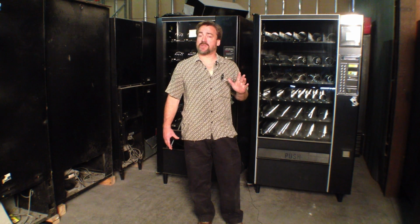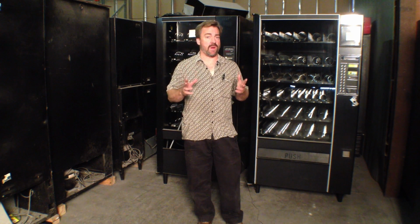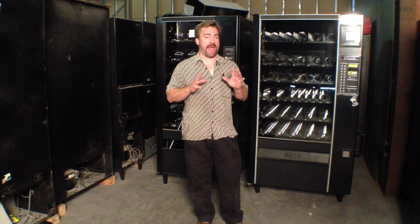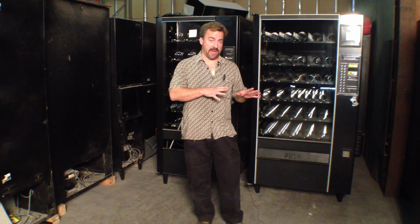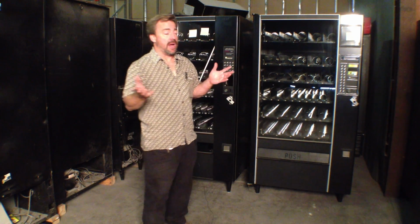There's a lot of machines on the market that are smaller, have very limited capacity combination machines. You need to be aware that when you look at a combination machine, there is limited capacity for you to put product in it, and there's limited selection for the customer. So how much money you can make per delivery is limited, and what they can get is limited. Neither one are good things.